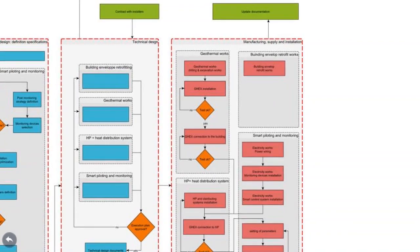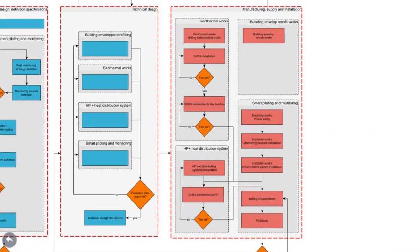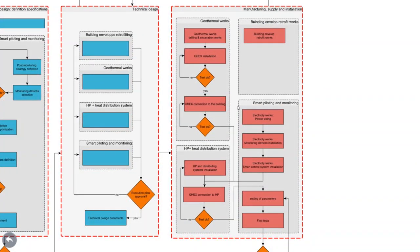so we go with the final steps, which are the manufacturing and the supplying of all the material and the installation on site. So again, we separate into four fields, which are the geothermal works, the heat pump and distribution systems, the building envelope and retrofitting works, and the smart piloting and monitoring systems. So during the installation, the different steps are really linked together and, for example, are dependent on each other.